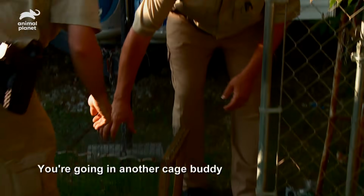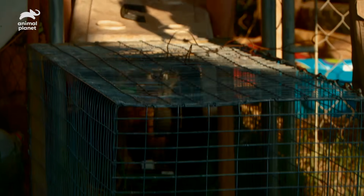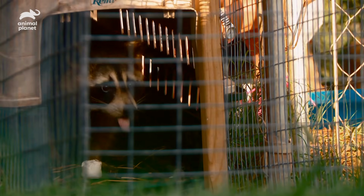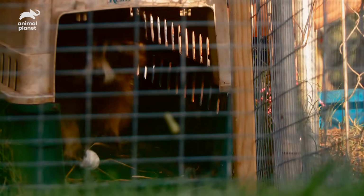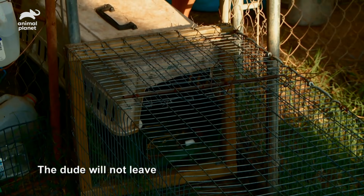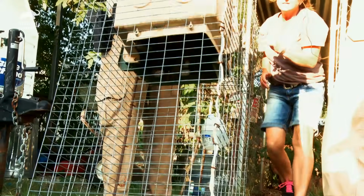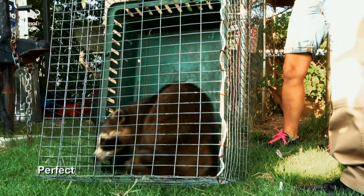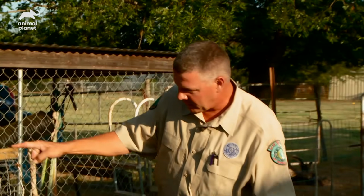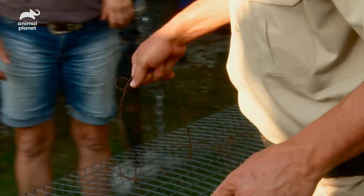All right, Sparky. Get ready. Going in another cage, buddy. Hang tight. Okay. In we go. Go, Sparky. Go. Hey, you'll come out here in a minute. Sparky, go. Go. The dude will not leave. Push that down in there, bud. Now for the lips. Sorry, buddy. All right, Sparky. Sorry. Let's set him over here in the shade a minute.